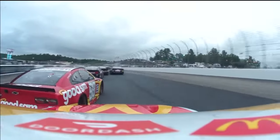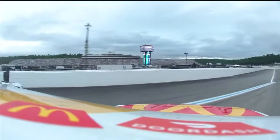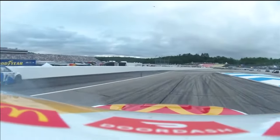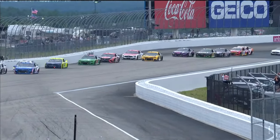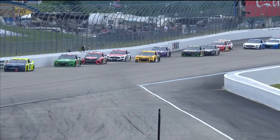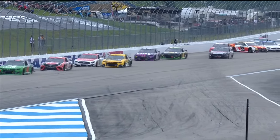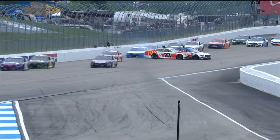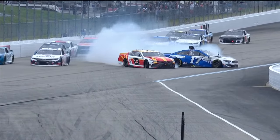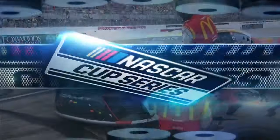Barely 17. Issue 99 now, one back 17. There you go. Looks like a little contact with the 99 on the left front fender upset Bubba's car a little bit. So right there, the 99 and Bubba get together, and that kind of whips the back of his car around suddenly. Chris Buescher with nowhere to go. Good job by all these guys back here. 24, Byron, a few other guys could have been collected in that with a few wrong moves.